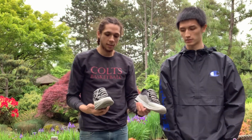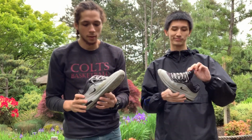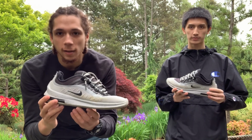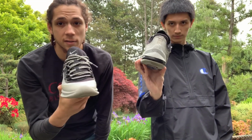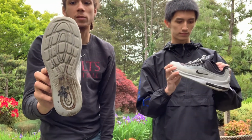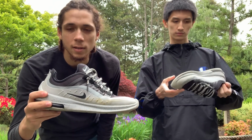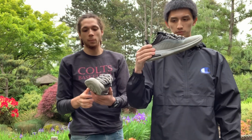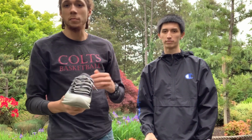Last but not least, these were actually thrown in at the very end of the deal. These are just some Nike, look like just running shoes right here. These are also size 9, and these are the bottoms. They're a bit worn as well. All the shoes were used, but he just threw these in just because he said basically it was such a good deal that he felt like he could just give them to me.